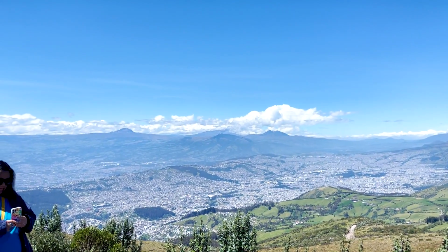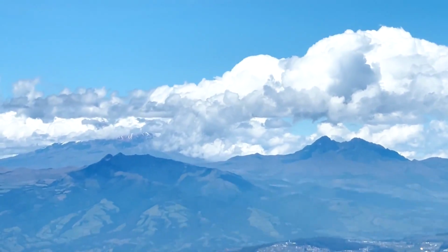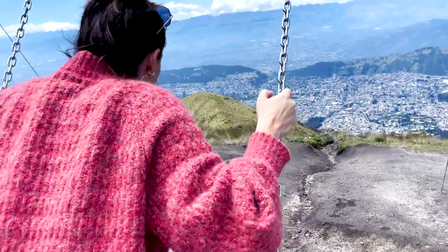And this volcano over here, that is Cotopaxi. Over there stuck in those clouds because it's the largest one. Sweet, at the top of the world.